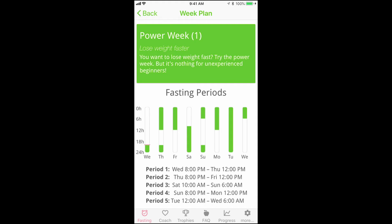You can do a more custom fast if you want to do something a little more challenging. You can do special plans where one day you do a 16-8, and the next day you do a 16-8, and the next one you do a 24. It kind of jumbles it around, so you're getting your maximum fasting time and therefore losing weight faster. You're getting a bigger calorie deficit.